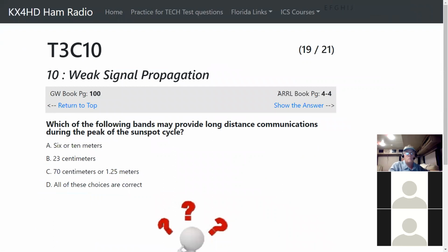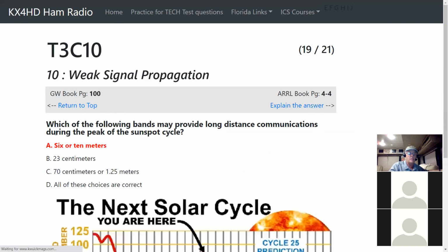Okay, which of the following bands may provide long distance communications during the peak of the sunspot activity? 6 or 10 meters, 23 centimeters, 70 centimeters, or 1.25 meters, or all of these choices are correct. Now this one, I believe that's going to be, yep, 6 or 10 meters.